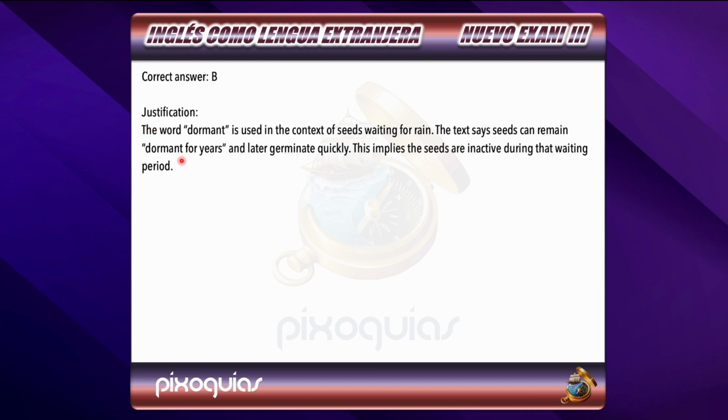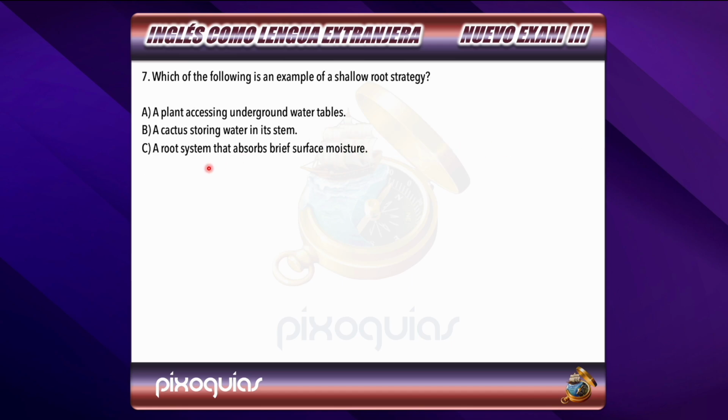Moist. Answer B. The word dormant is used in the context of seeds waiting for rain. The text says seeds can remain dormant for years and later germinate quickly. This implies that seeds are inactive during that waiting period.